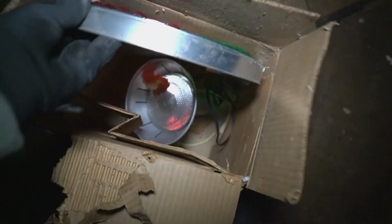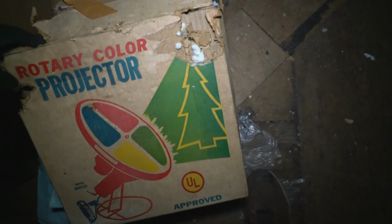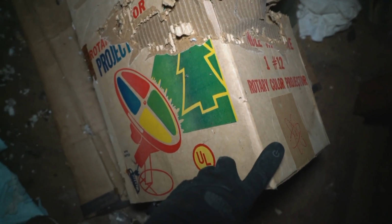This thing's like brand new. And you could tell this is from a super long time ago. No dates or anything. Cool though.